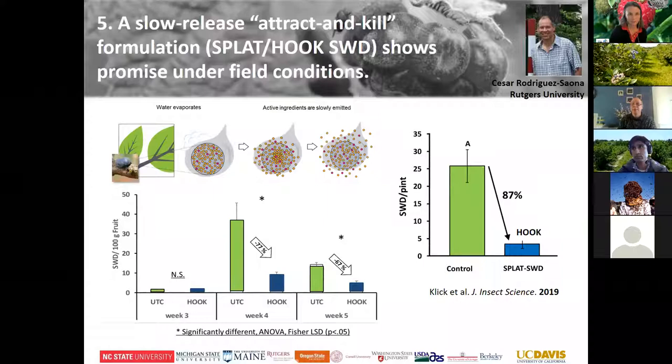Because there is no trap or lure that fits all geographical regions, stakeholders express the need to move towards implementing behavior-based control methods. We have tested a SPLAT attract-and-kill formulation from ISCA Technologies that combines attractants with insecticides in a waxy dollop that releases the attractants slowly. This formulation shows promise in reducing SWD infestation. Next.